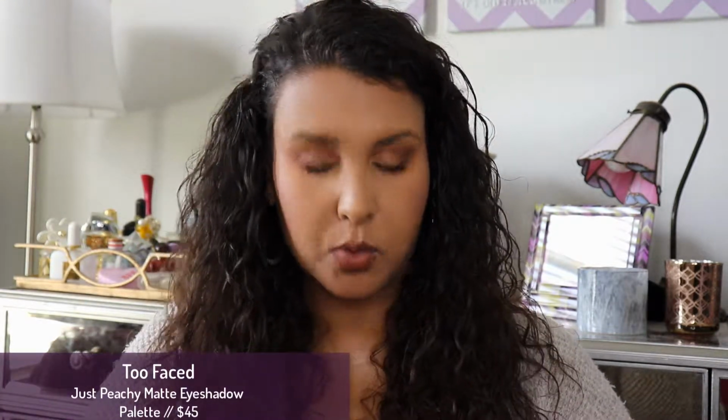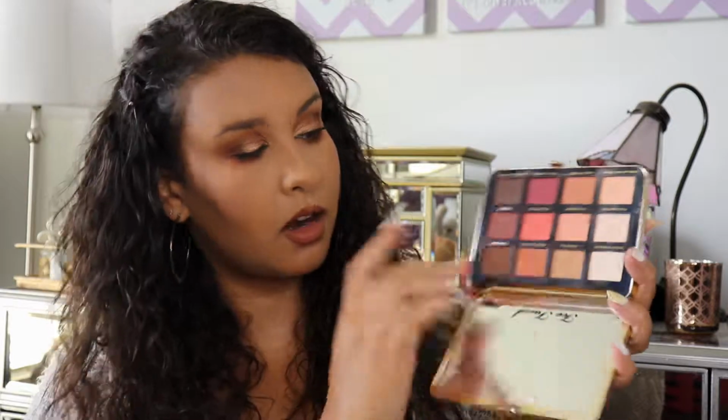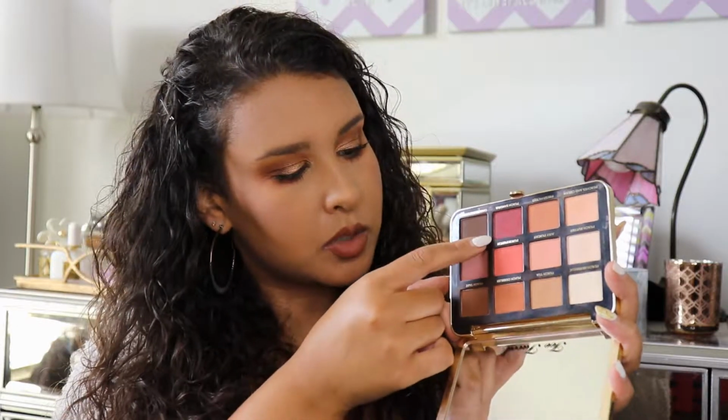And then I took the Just Peachy Mattes palette by Too Faced, which is another favorite of mine. But again, it's a total matte palette. All of them. And fairly neutral. I mean, it's warm neutrals, but this one's pretty bright, and this one's a fun color. But other than that, they're pretty all neutral shades and all matte.